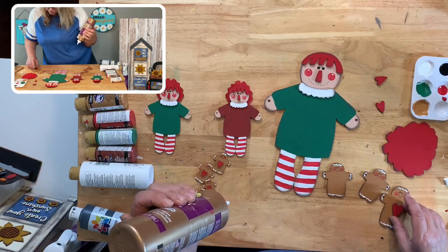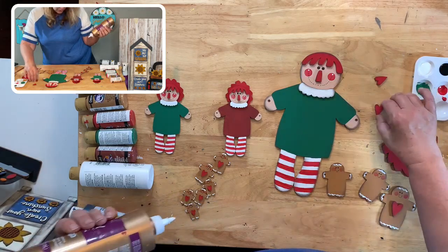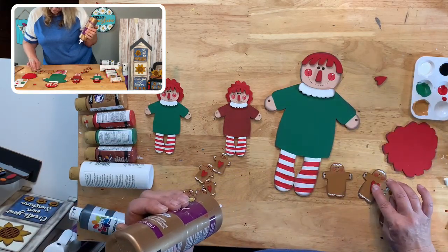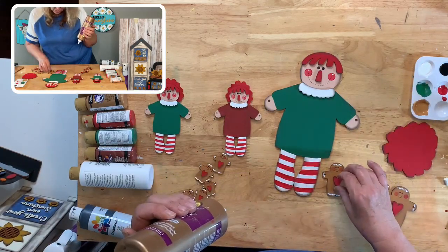And a lot of times I'll do highlights on the cheekies on the gingerbreads. I didn't do that. Why didn't I do that? If I really want it on there, I'll go back and do it. I can do it afterwards. Okay, there's our little hearts.